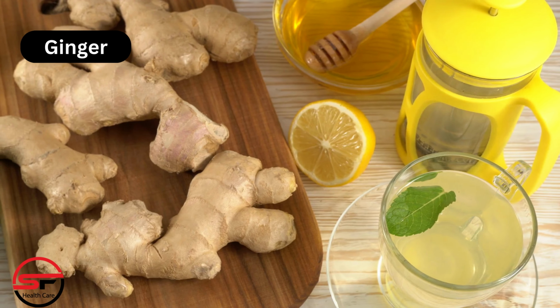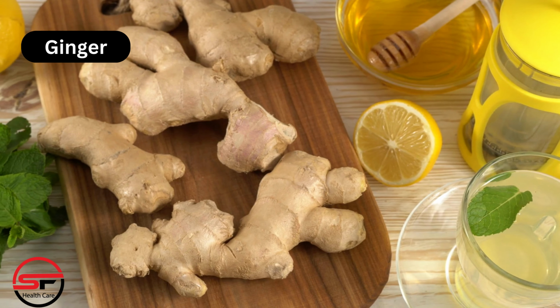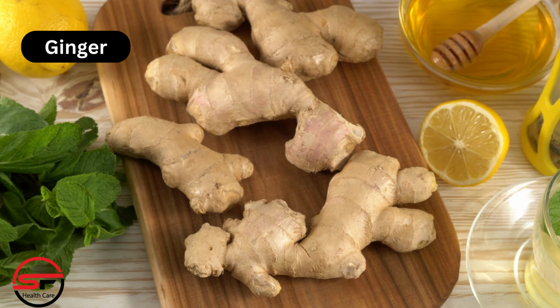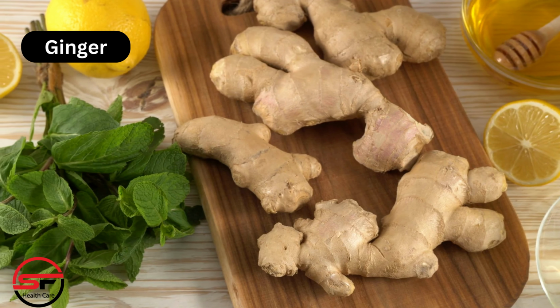Ginger. Ginger contains compounds that have anti-inflammatory properties and can help improve blood circulation. It can be consumed in teas, soups, or added to various dishes.